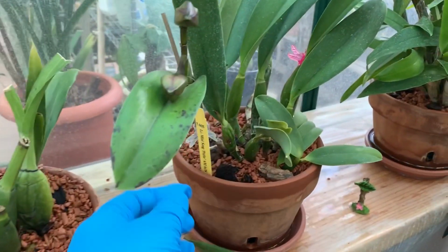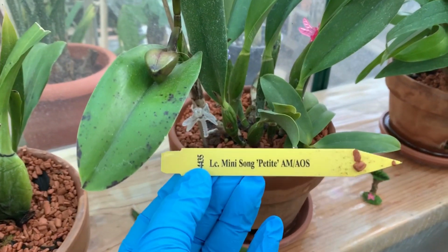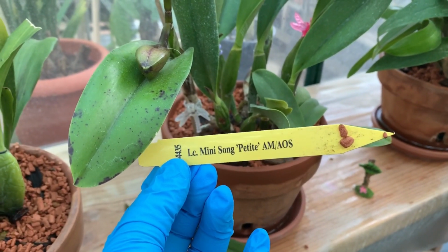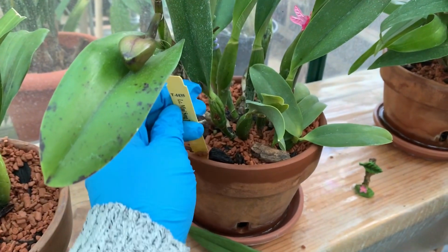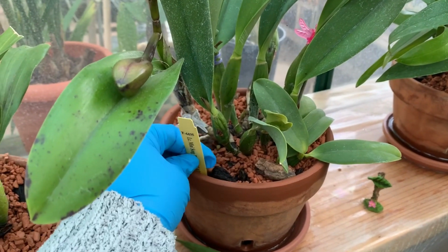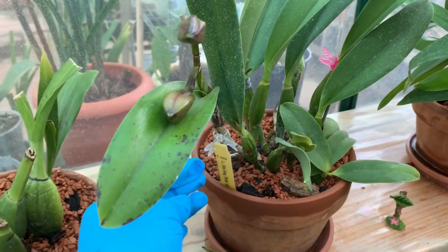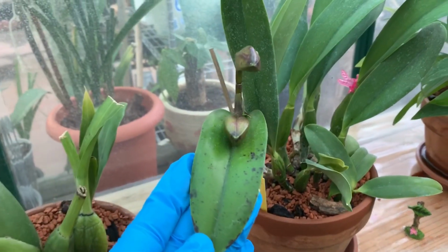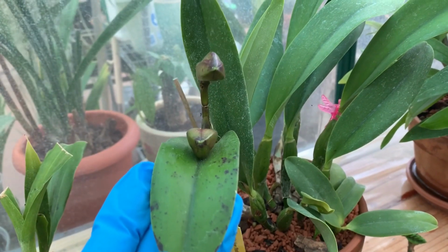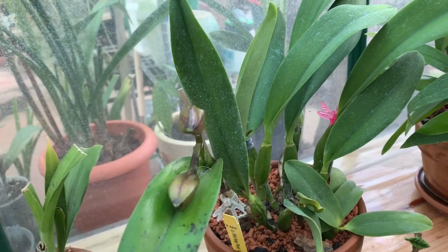And this one right here is the Cattleya, and here is the name. It's the Mini Song Petite. So it flowered for me once before, and I don't recall the color. It's more like red, bright red. It's really nice, and it has a fragrance too. Yeah, so I can't wait to smell this guy right here.